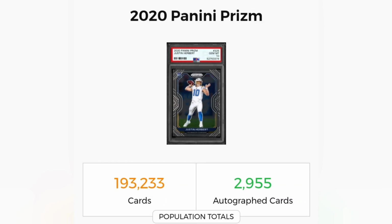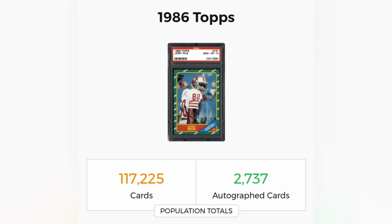I think he's probably the most talented quarterback in the league. Just to further state a point, there's a lot of this 2020 graded Panini Prism. There's almost 200,000 cards total graded with PSA. And you can see the 1986, which has the overall most graded card ever, Jerry Rice. It only has 117,000 cards graded.